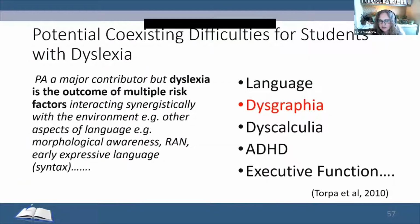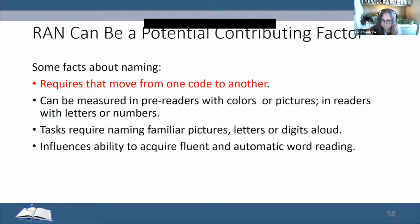What I want you to be aware of is those students can have dysgraphia. We've talked about that. We've talked about language in the greater perspective. Executive functioning, I just added. ADHD can be an add-on here. Dyscalculia, Daniel mentioned his trouble sometimes with mathematics. So knowing that with profile 2, we might have some things that muddy the waters and make it more complicated. One piece I want you to be aware of is something called rapid automatized naming.